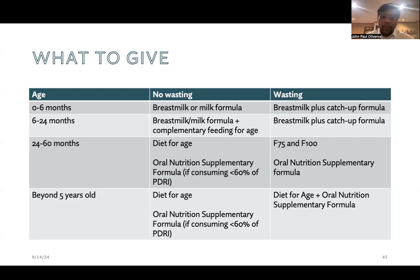And for those 2 years to 5 years old, if there's no wasting, then diet for age, and then just give high caloric milk formula or your oral nutritional supplementary formula.